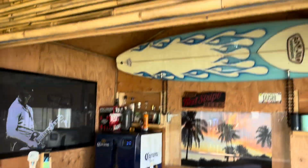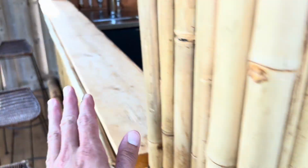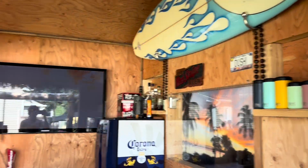Pretty much 90% done for this year. Might do adding in some more bamboo or different things over the years. Maybe it'll be, I don't know, maybe collectible stuff from all my travels. Might be adding more. I got to do some bar tops here too. These are temporary, but they might even stay for the year. Not really too concerned. I got it mostly done.